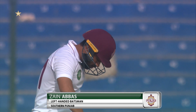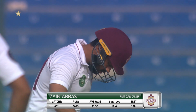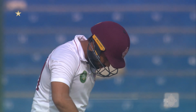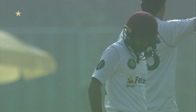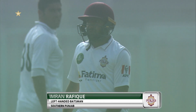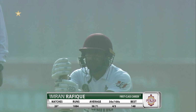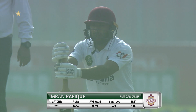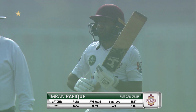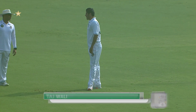It's going to be an interesting match. Southern Punjab and Balochistan are at number 3 and 4 in the list so far, followed by Sindh and Central Punjab, who are bringing up the tail, with Northern and Khyber Pakhtunkhwa being first and second. So this is the second round, 10 matches for each team.